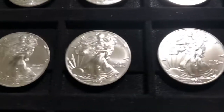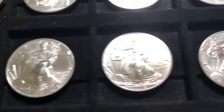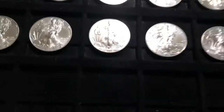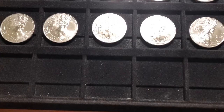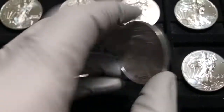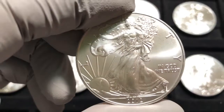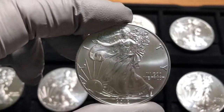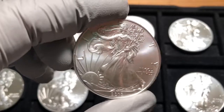So anyways, I bought 5 of them, and I've been adding to this little guy over here, which I just slowly but surely pick up a couple. There's 2 of them in here only. So I bought 5, and I was like, you know what? Another little price dip happened, and so I was like, let's go ahead and just finish it off and get the rest of them. So the second order, I got 13 more. They sent me all 2012s, all nice pieces here, all brilliant uncirculated, of course.